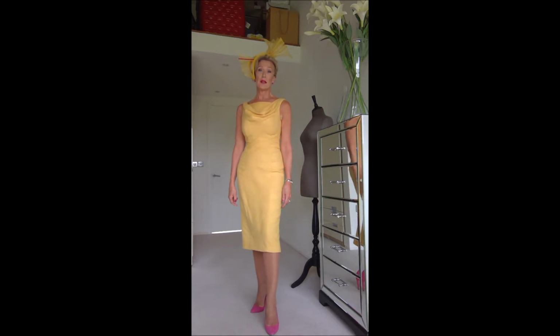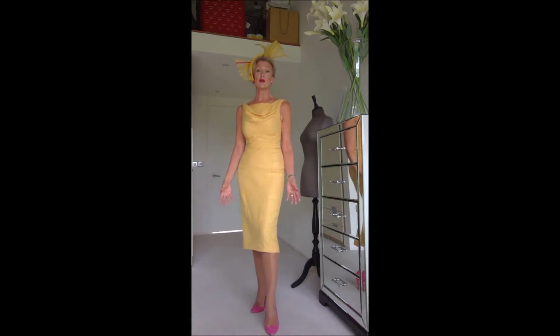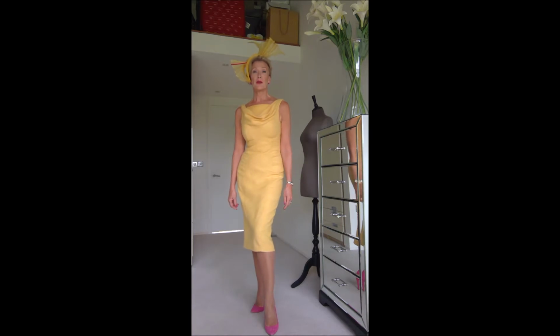So they won't let you in if you've got a really short skirt on, or your midriff bared, or no straps. You need to check your dress code before you go. But also it looks more elegant. If you're wearing a hat, you're wearing high heels, a longer hemline is always going to be flattering and look grown up, but also sophisticated and glamorous too.